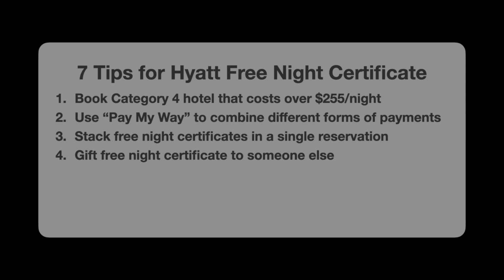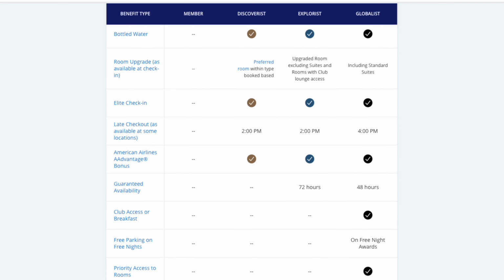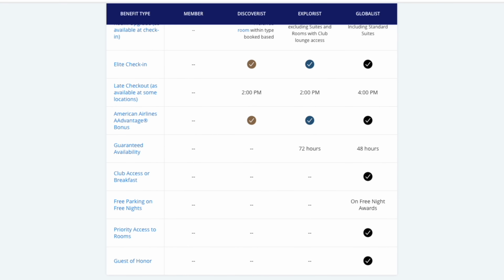And my fourth tip is that you can actually gift your free night certificate to someone else. So let's say you have a player number 2 who also owns the Chase Hyatt credit card, and they also have a free night certificate, but you guys wanted to be able to use both of these certificates together, or enjoy, let's say, the Explorist or the Globalist membership benefits that your friend wouldn't otherwise have, then gifting your certificate is a great way to take advantage of that.